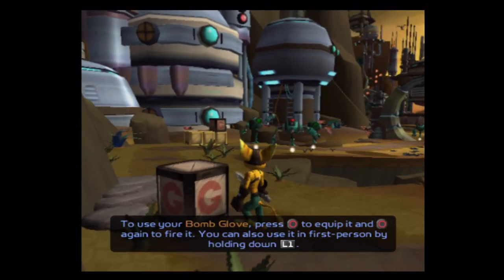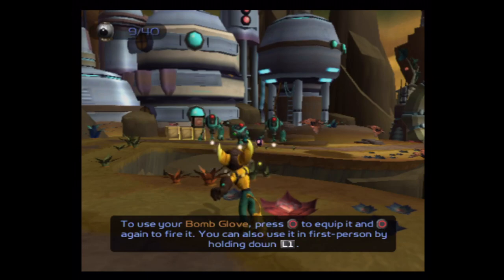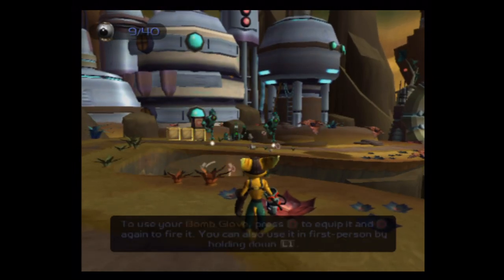Circle button to equip it, and the circle button again to fire it. You can also use it in first person by holding down the R button.